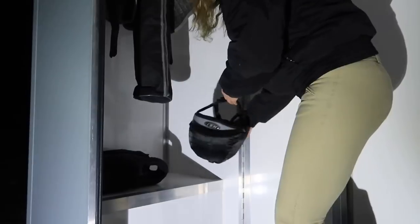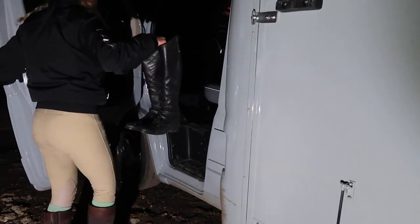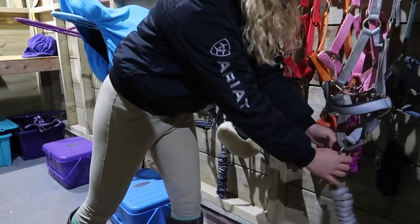I put my helmet and my body protector usually in the back, however with my boots I like to put them in the front of the van, which means I can save time by putting them on in the van when we're travelling rather than when we're actually there.